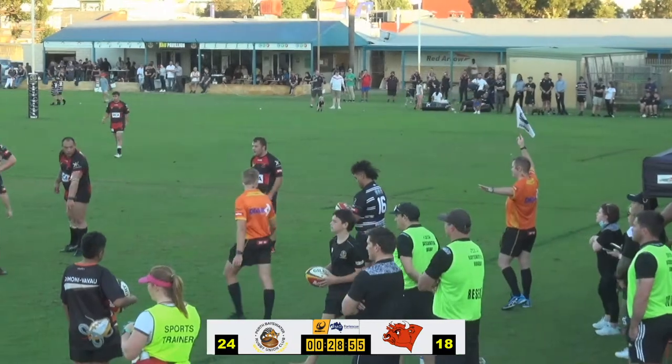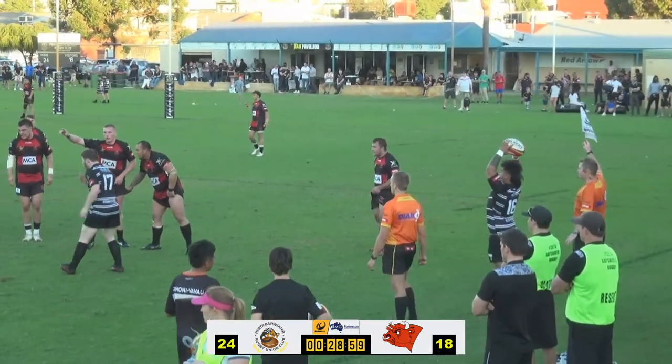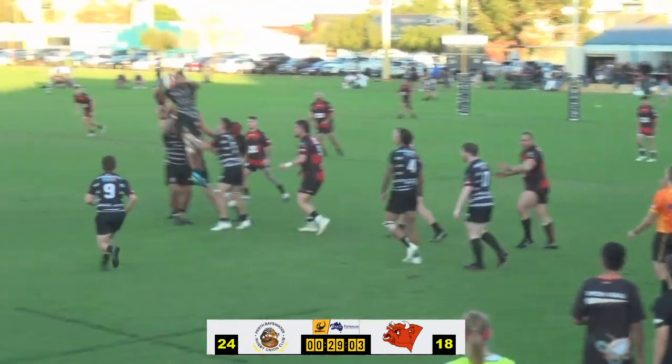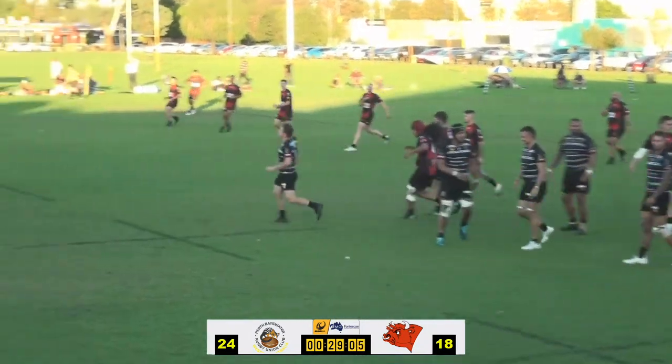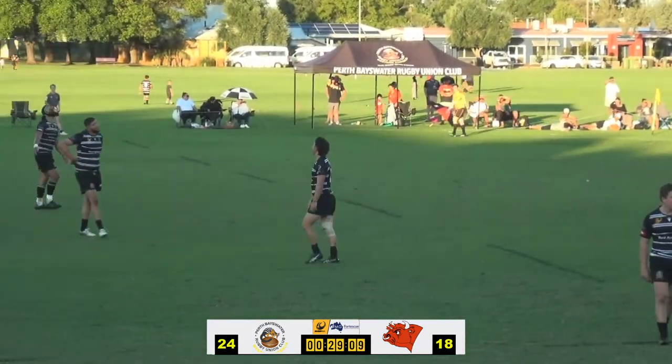Ball over the line. Position for Basie. If they can put some more points on the board, just about seal this game. Ball gets to the back. Made its way to Paata. There's a whistle. Captain, Jack, options.